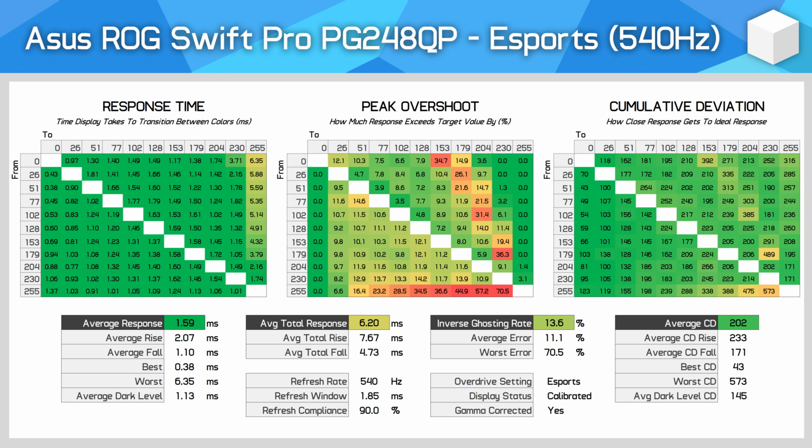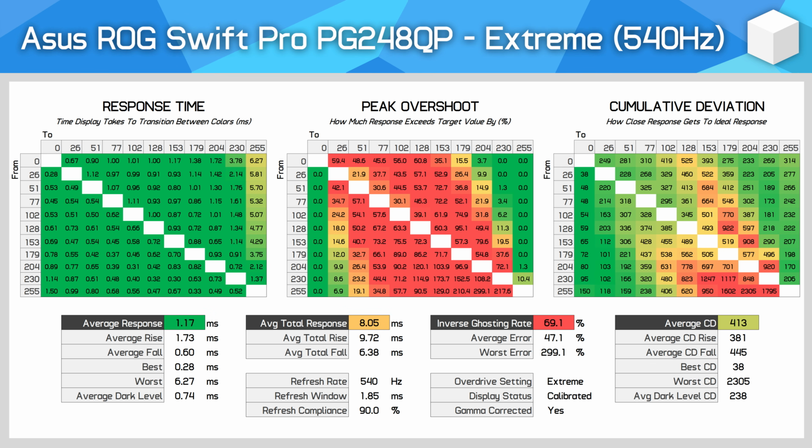There are 2 other modes available. One is esports, which slightly improves the average response to 1.6 milliseconds, but also slightly increases overshoot. Visually, this mode isn't all that different to normal, and the cumulative deviation numbers are close. Then we have the extreme mode, which pushes up to 1.2 milliseconds on average, but does so at a much higher level of overshoot, so I wouldn't recommend using this mode.